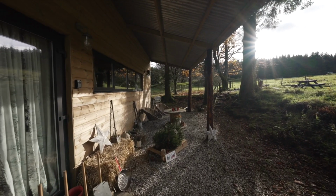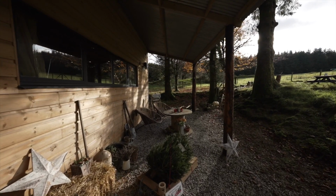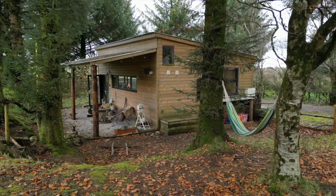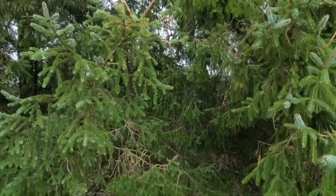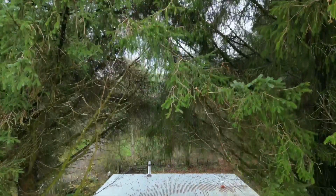So it's a really incredible build in an incredible location. And I think, for me, one of my favorite things is just all of those personal details that the owners have poured their heart and soul into, which has really brought the cabin to life. It's an amazing property, and I hope you enjoyed it.